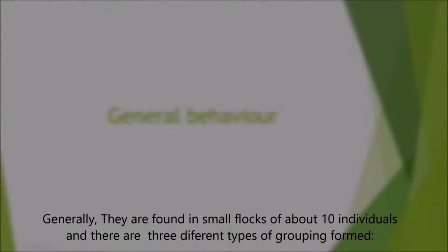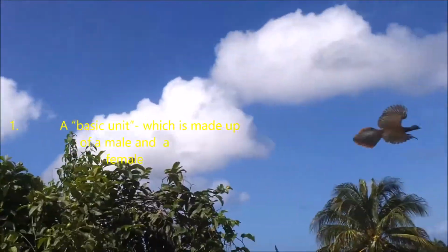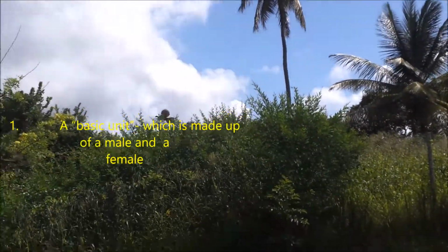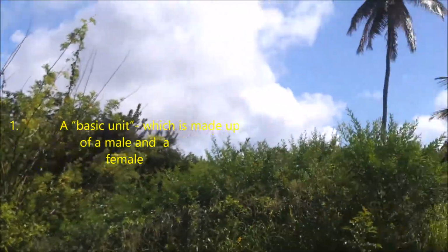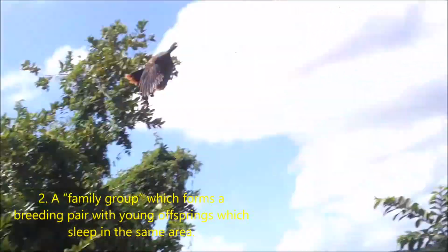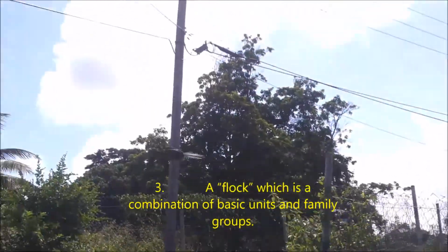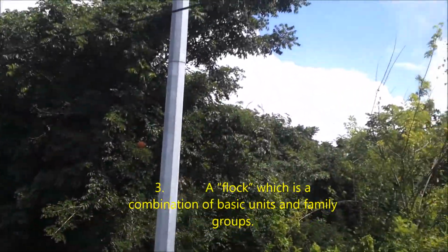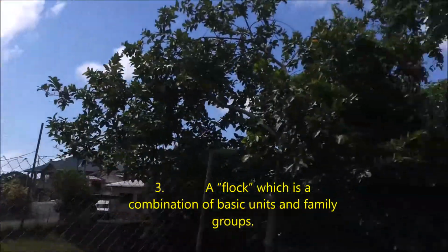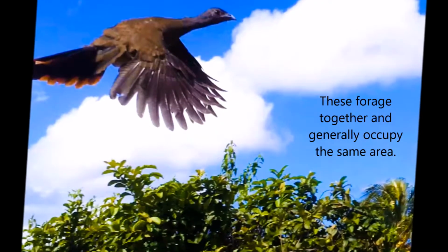Generally, they are found in small flocks of about 10 individuals, and there are 3 different types of groupings formed. 1. A basic unit, which is made up of a male and a female. 2. A family group, which forms a breeding pair with young offspring which sleep in the same area. And 3. A flock, which is a combination of basic units and family groups. These forage together and generally occupy the same area.